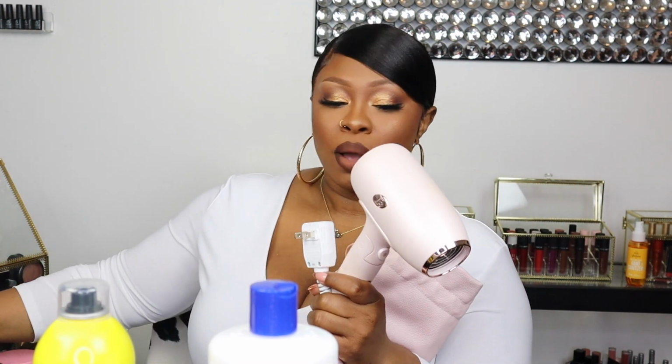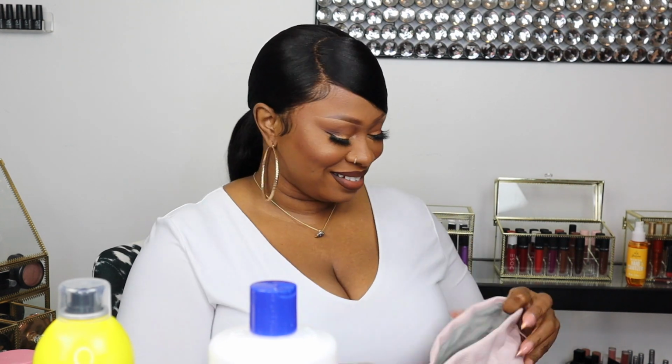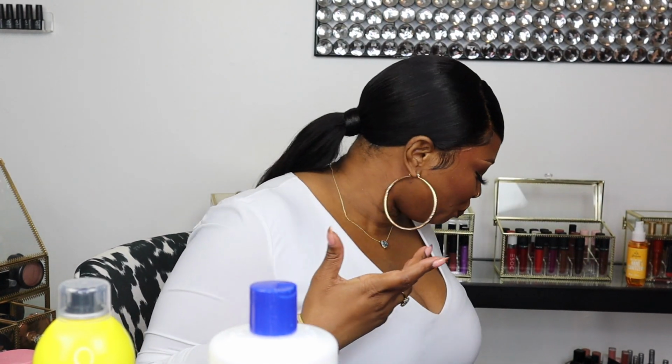Christina bought me this. Whenever I am using the cool setting, I have to continuously press down on this button to keep it cool. But with this one, all I do is press the button one time and it remains cool. And this was $179. So this is why my haul was a little higher. So yeah, that was my big purchase, y'all. And I like it so far. I mean, I can't give it like a good review because I only used it once in the house to make sure it's doing what it's supposed to do. And yeah.